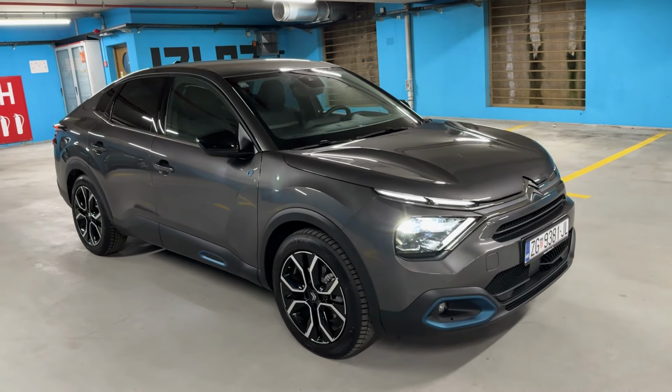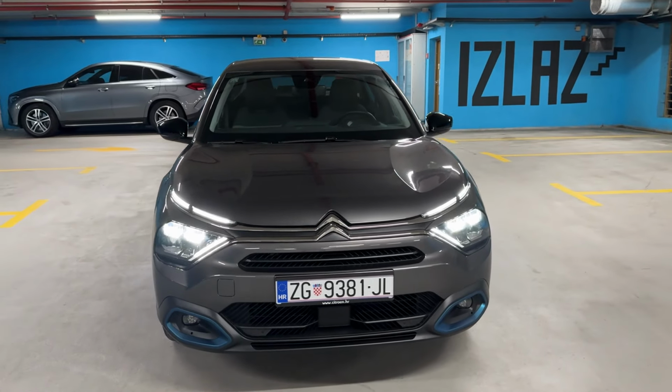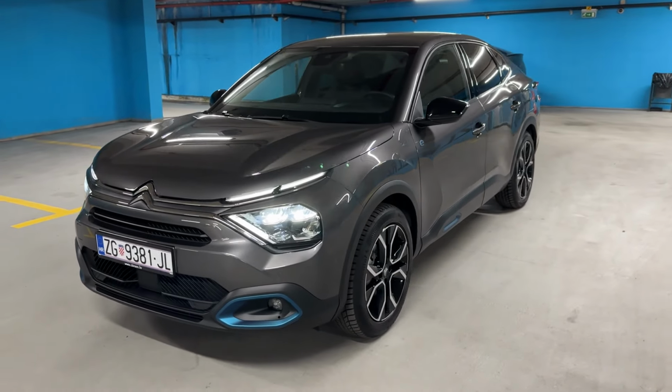Today I am taking you on a night point of view drive with this car, the new Citroen C4 X. This model sits between the C4 hatchback and the flagship C5 X. You can see a very nice modern design.